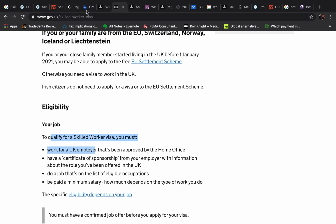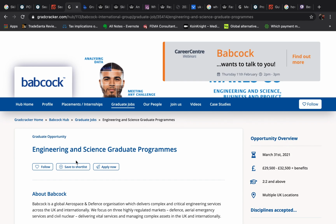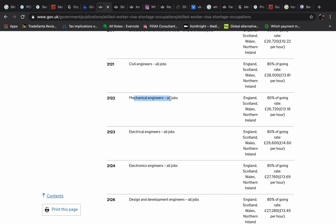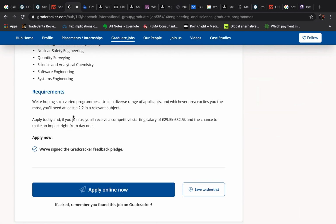So that means if you apply for this company, if you succeed in the application and if you get the job, you can apply for the visa and you will be granted, because basically what you just did there is that you were looking at a job in the mechanical engineering field, which is right here in the shortage list. So what you basically checked off was wanting to do a job in the list of shortage occupations, to be paid a minimum salary. That was the next in the list, and I think the salary was about 29.5k. So you're just clear of that. You're getting 29 to 32k.